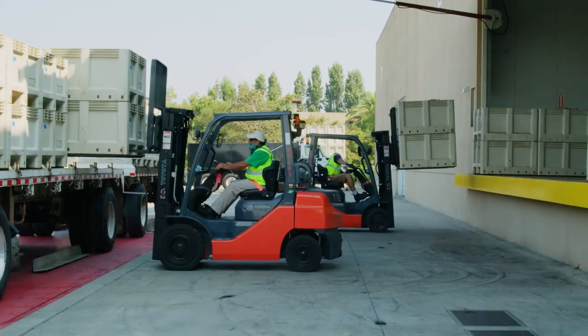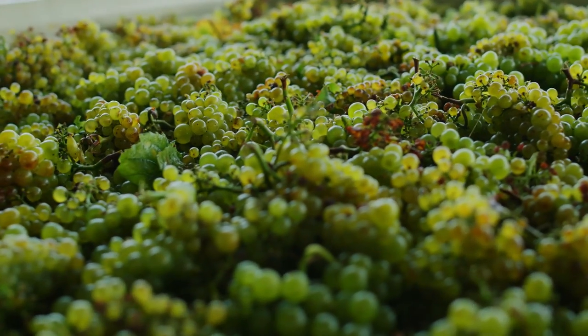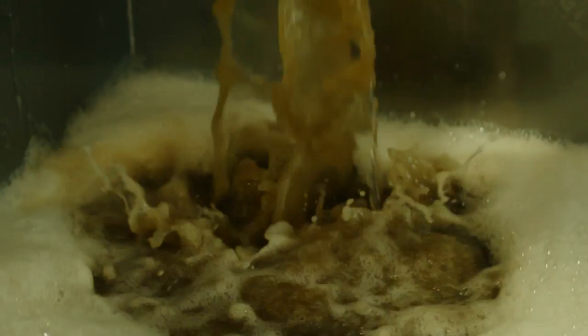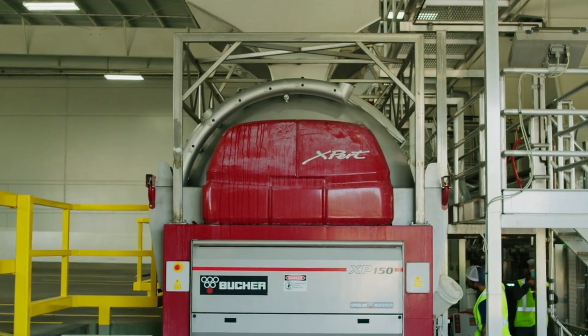And then from there, when it arrives at the winery, which was purposely built just for our Chardonnay program, it will get weighed, and we whole cluster press. So we can actually tip the whole bin into the press, which allows us to be more efficient in extracting the juice from the grapes. From there, we'll go to a tank where we'll let it sit overnight, and then we'll rack it off and then add the yeast and go to barrel.